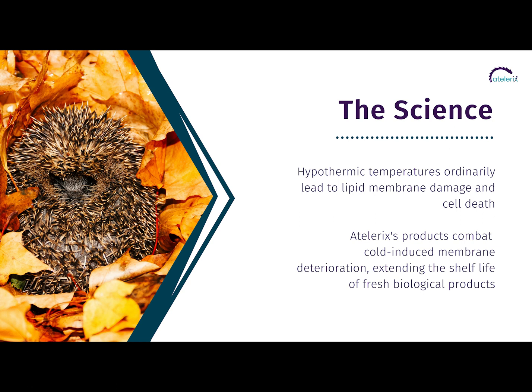However, ordinarily, if you were to bring these cells down to hypothermic temperatures, it would lead to lipid membrane damage. So essentially what happens is the membrane is a kinetic fluid structure. And when you reduce the temperature, it goes into a static form, leading to protein deconfiguration, pore formation, and ultimately to cell death. And essentially what Telerix's products do is we encapsulate this membrane to prevent its deterioration and therefore extend the shelf life of these fresh biological products.